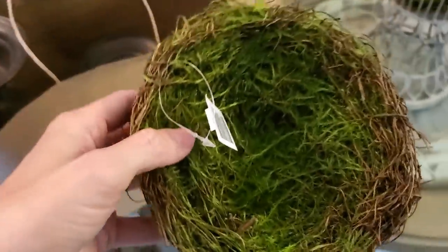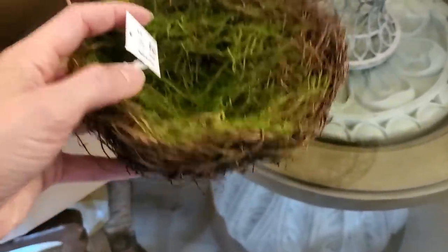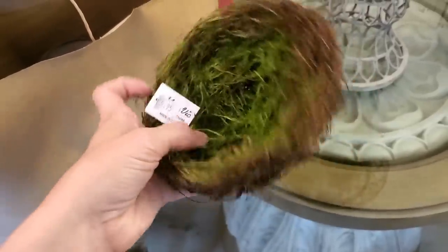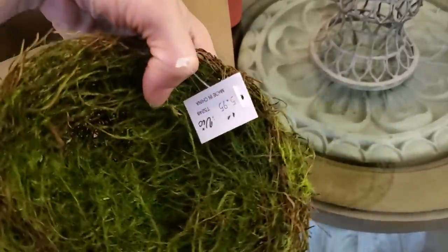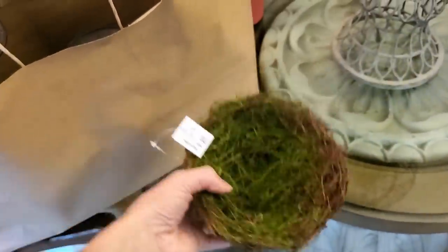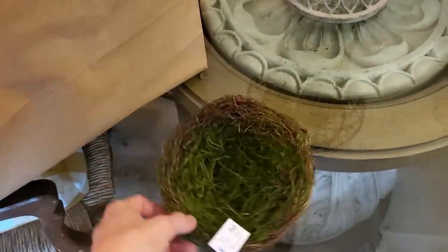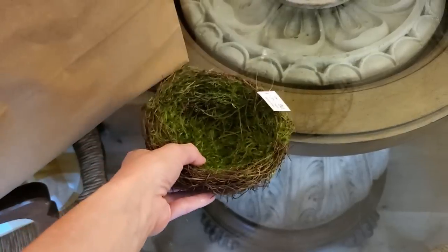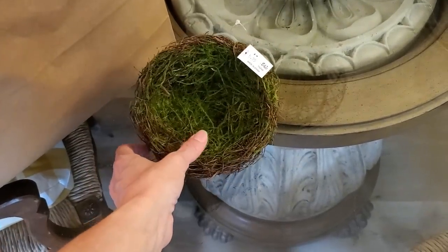Okay, I also found a little bird's nest. Now, I have made these myself. You can also get them at Hobby Lobby. This size was $5.95, and I don't have this exact size. I know you can make these, but I like how it lays like that. You can tuck it down in something, but it'll kind of sit like that.